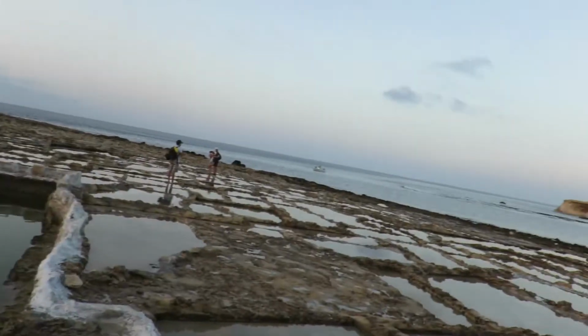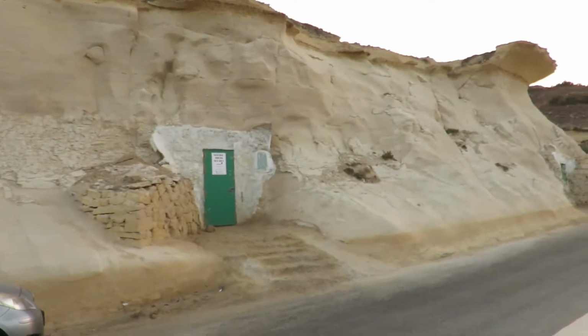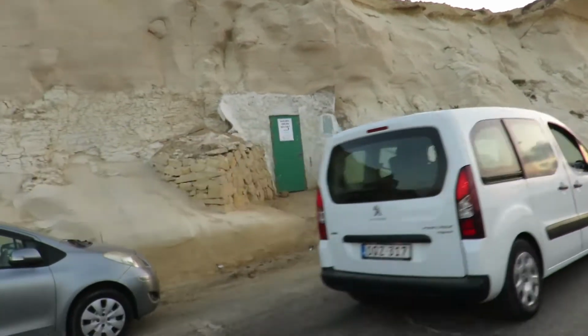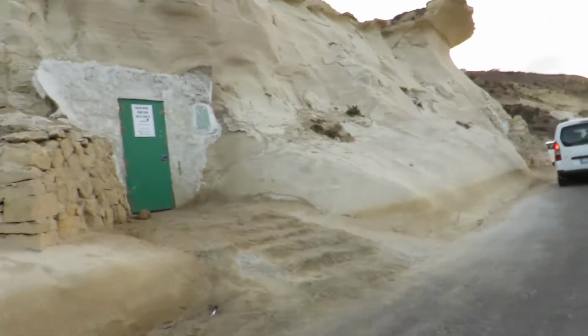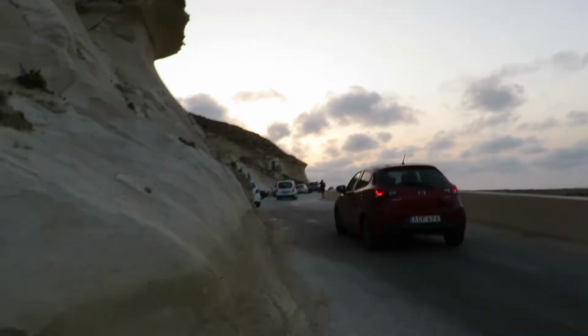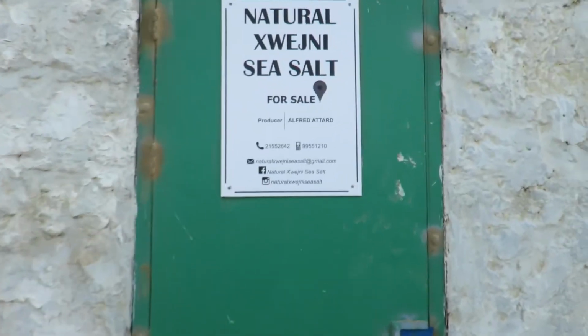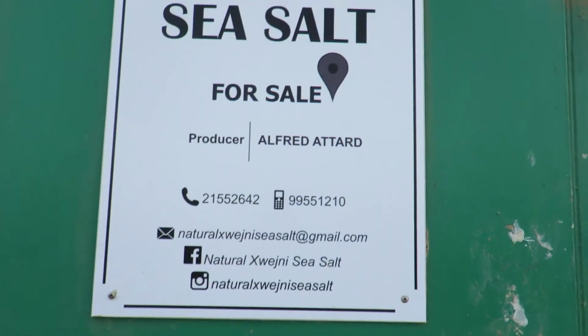So like I said, there are a lot of salt pans around the island, around Malta, but like many artisan traditions, not many are still harvesting salt. So I don't know, this is the shop of that guy in the channel. Let's see. Is this the guy? Yeah, it's closed. He's selling it.